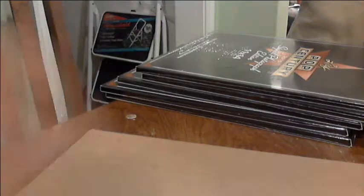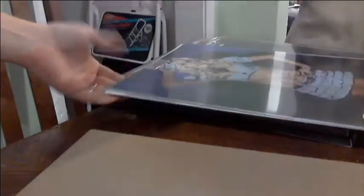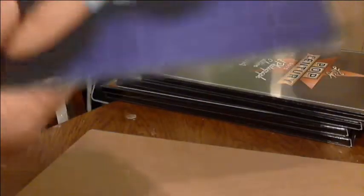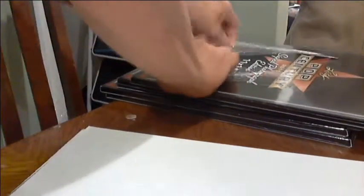Box number 6. Oh, now let's see. I'm sure it's still in frame. Box number 6 is... not bad. Jenny McCarthy. Box number 6. Jenny McCarthy. Back on the front, here. Jenny McCarthy, number 6.